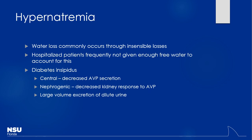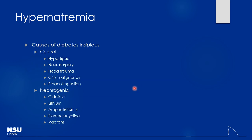The very non-concentrated urine uses a lot of water, but that sodium stays behind, and that's where you get the hypernatremia that develops there. As I mentioned, there are a lot of causes for this. I'm not going to get into all of them, but if you think about central causes of diabetes insipidus, this is things like neurosurgery, head trauma. Not only can these things cause SIADH, but they can also cause a DI to occur as well. So sometimes it can be either or.